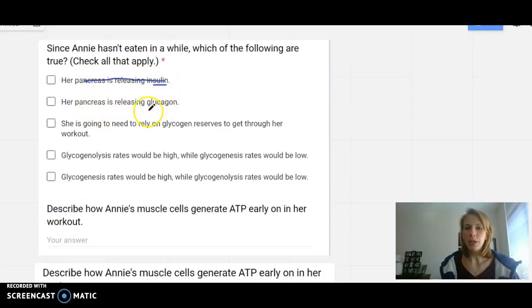In terms of glucagon, glucagon has an opposing effect to insulin. So glucagon is something that our body produces when we haven't eaten in a while, and it acts to bring our blood sugar levels up. That would be a good thing for Annie at this point, because that raise in blood glucose levels is one thing that could help to fuel her workout. So we are going to keep that.